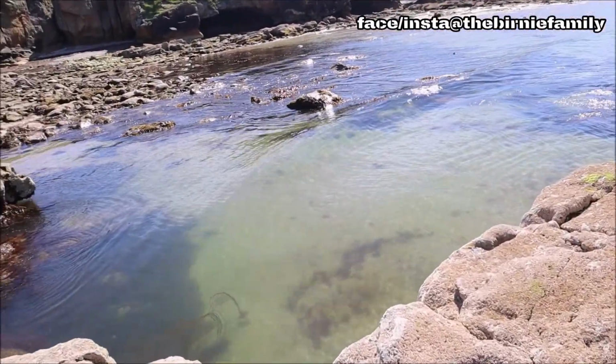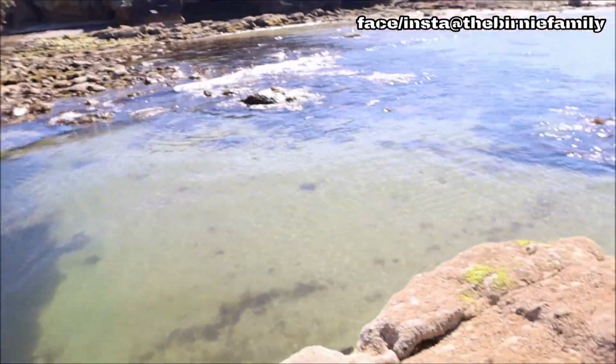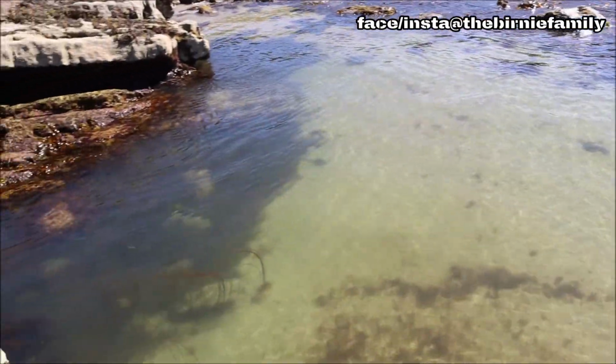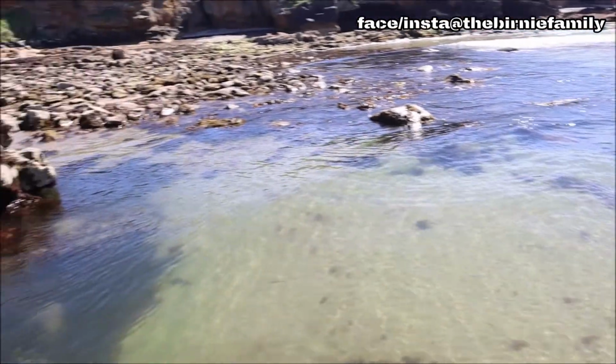So yeah, see when the tide comes in, you've got this lovely bit you can jump off, look. And you obviously know there's no rocks down there as such. But yeah, pretty deep.